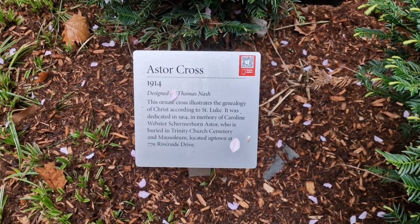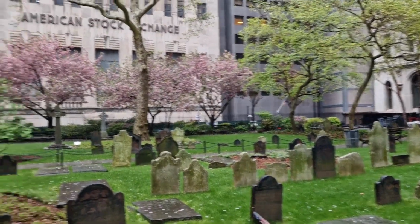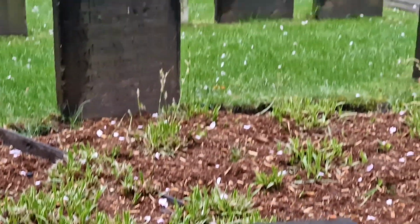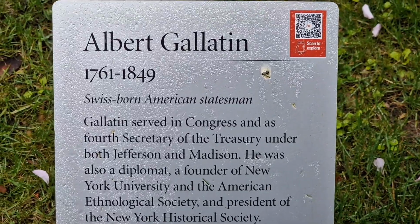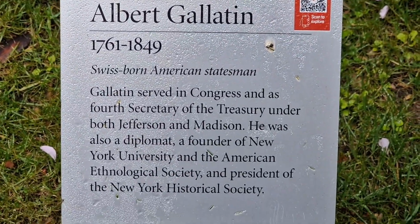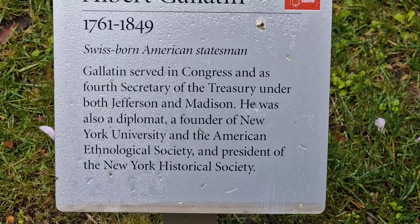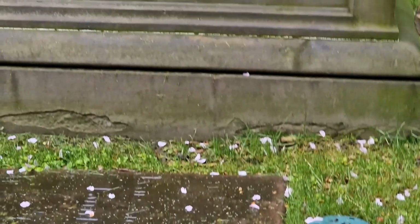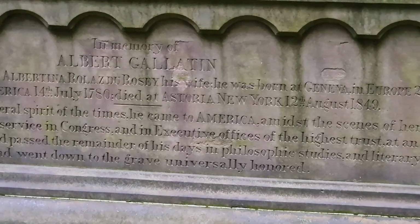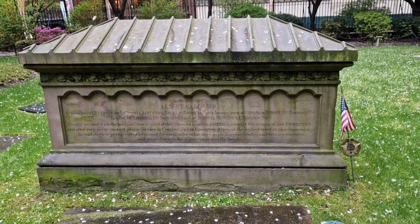There you go, that cross was designed by Thomas Nash. Albert Gallatin, 1761 to 1849, served in Congress as the 4th Secretary of the Treasury under both Jefferson and Madison, also a diplomat and founder of New York University. You can read the rest. There he is.